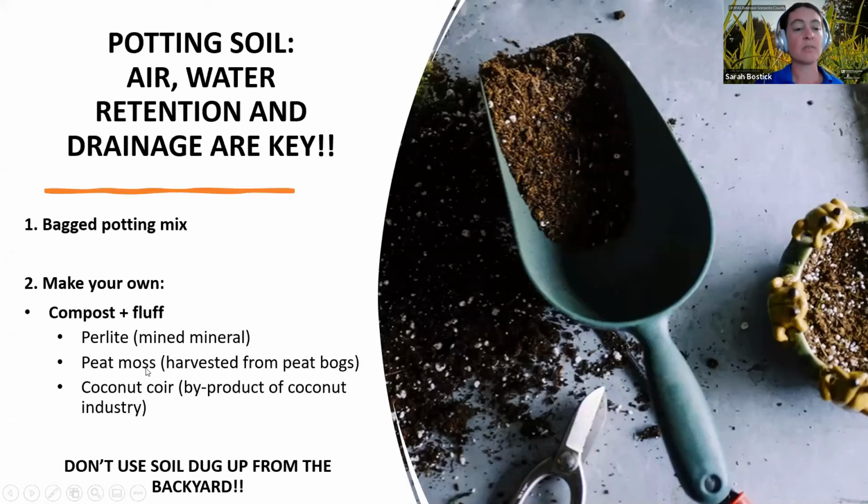Peat moss is also very commonly used in potting soil. It's worth noting that peat moss is only kind of a renewable resource, right? Like within our own lifetimes, it's not really renewable. It's harvested from very old peat bogs in cold regions of the country, or of the world rather.